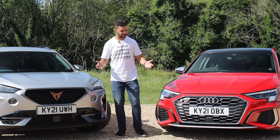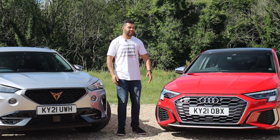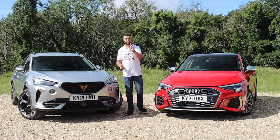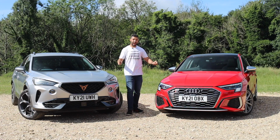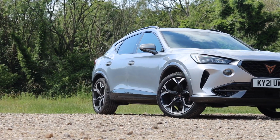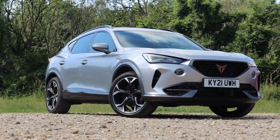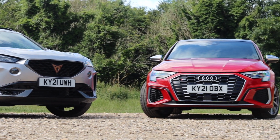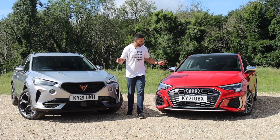Well, I know they're not comparable as such. Yes, this is a hot hatch, this is a performance crossover, but there is method to my madness. Underneath, they share the same running gear. So these are essentially the same car, but with different bodies and different interiors, and of course, different approaches. So how do they compare?